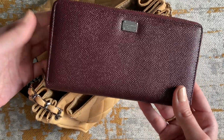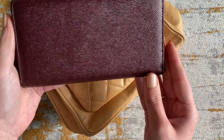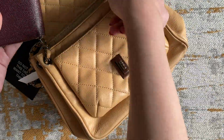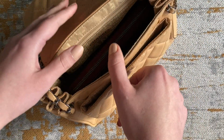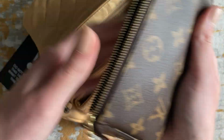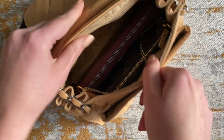I will start with my Dolce & Gabbana Continental wallet. It is the same size as the Zippy coin wallet from Louis Vuitton. And of course it does fit without any problem at all. Next we will put in my little Louis Vuitton mini pochette. I put some cosmetics into it that I would take on a daily basis, and no problem at all.